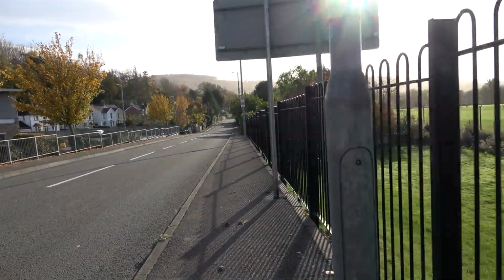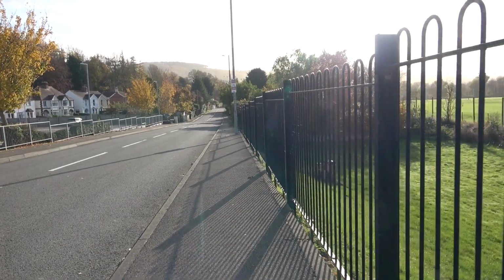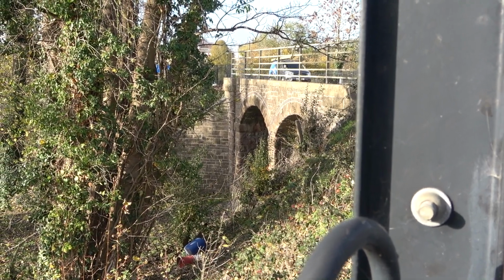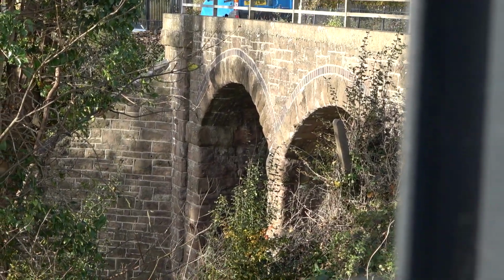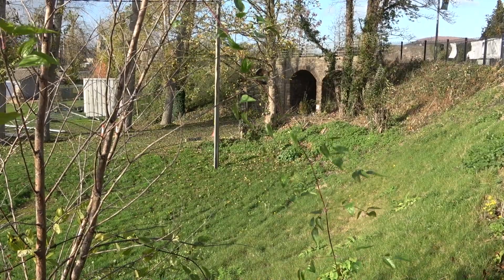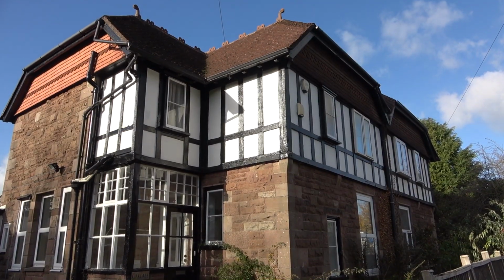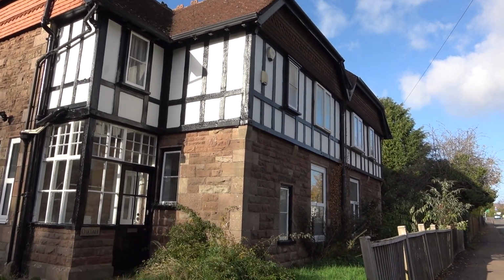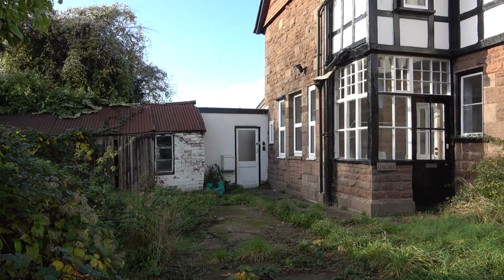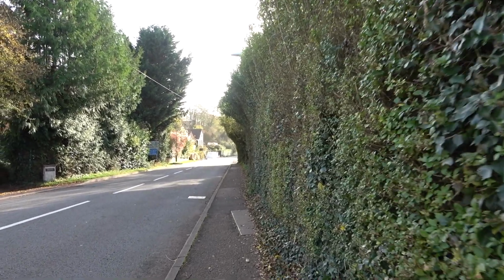Well, that's somewhat disappointing. I'm sure we've got access farther down because it shows it on the map. I did want to look at that bridge. It looks somewhat special. Oh well. Let's see what we find down here then. The embankment runs along there, on the edge of the playing field. A splendid old house here on the side of the road, in need of a bit of TLC by the look of it.